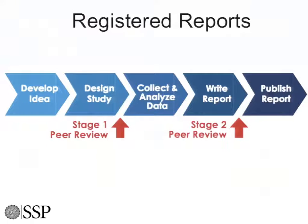And a final initiative is registered reports. This moves peer review earlier, before results are known. So the expert peer review process focuses on the research questions and the proposed methods to address and then analyze those results. Articles that pass that stage 1 peer review process can be guaranteed publication regardless of outcome, as long as the peer reviewers and editors agree that the researchers conducted the study in accordance with the registered plan.